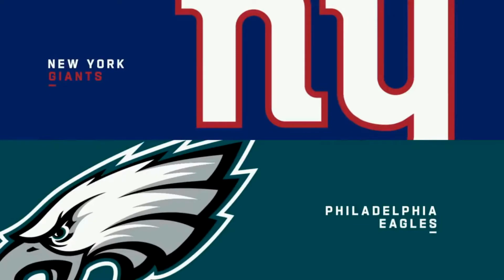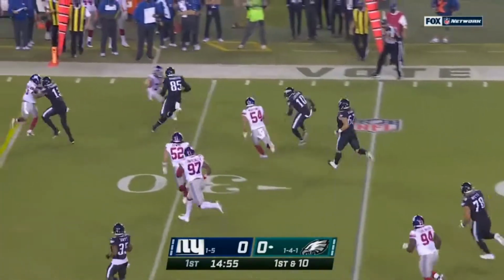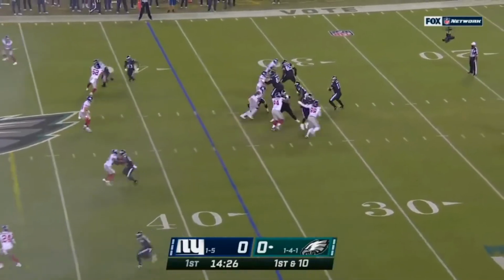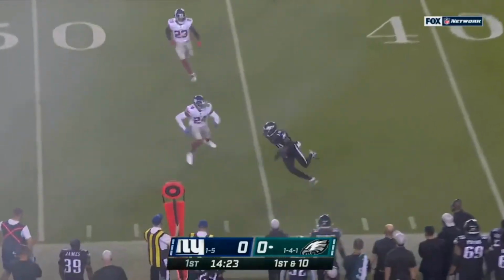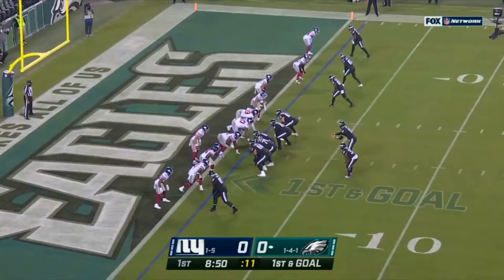And welcome to the Week 7 NFC East Roundup. Let's get started with the Eagles versus New York Giants. Right off the bat, I'm going to show 2 Deshaun Jackson plays because that's all you're going to see from him for the rest of the game. Hopefully he recovers, but his season might be in jeopardy. Let's go to a scoring play.